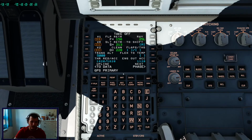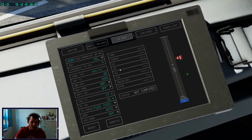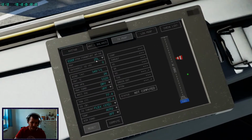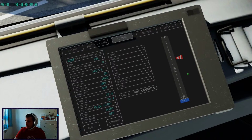Nice, guys. Okay. With that, we can now calculate our takeoff performance. Let's do that, guys. So takeoff performance reset. We are doing 25 left. Intersection. I don't think we will do intersection. Let me see.